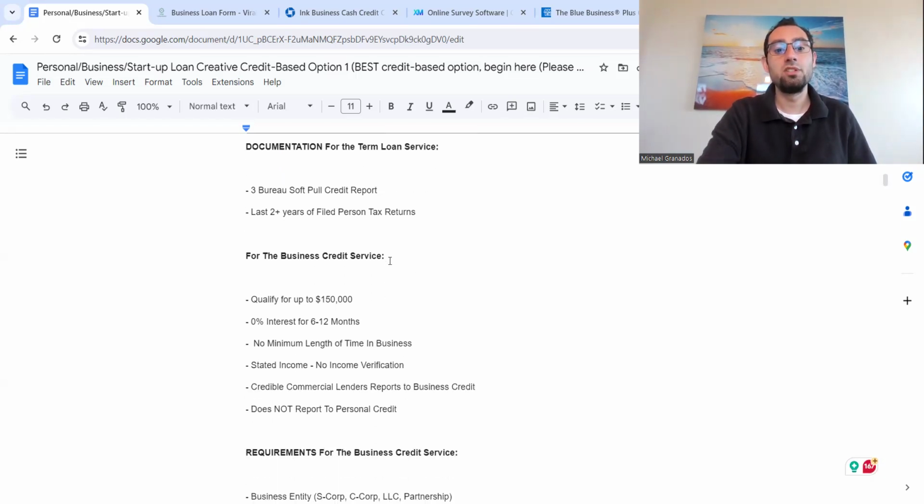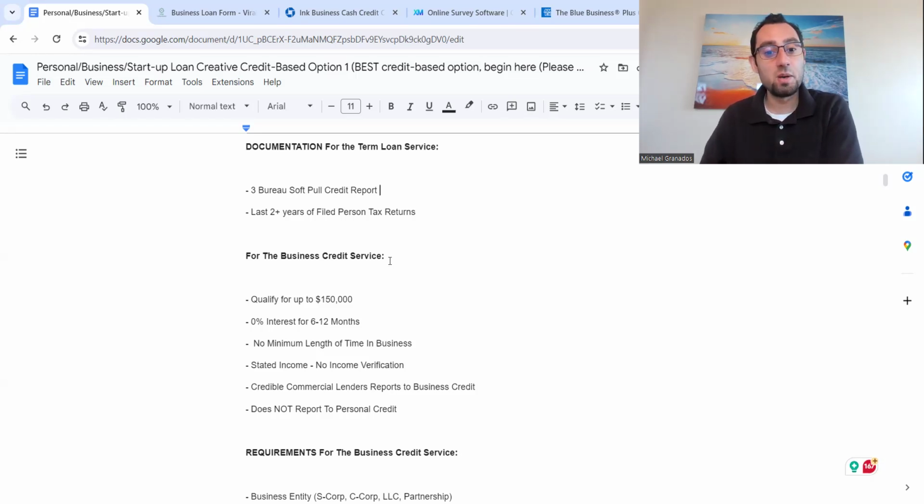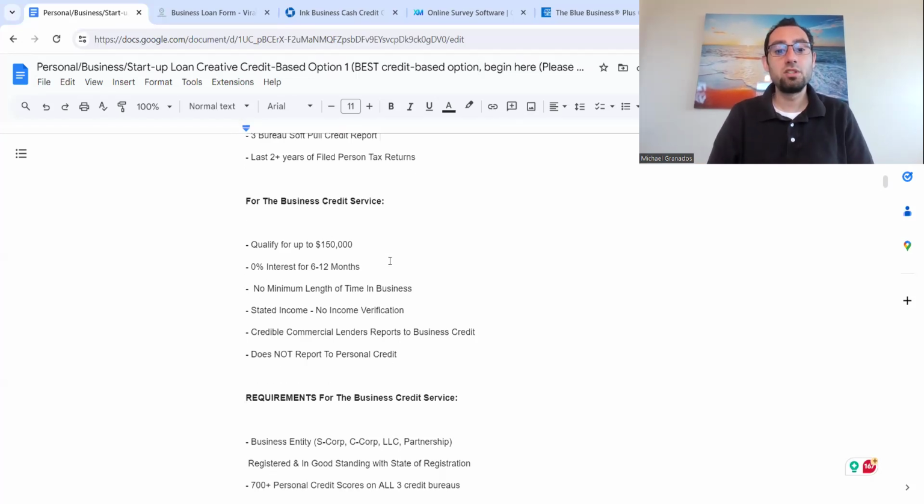Documentation for the term loan service: a bureau software credit report, as mentioned, and the last 2+ years of filed personal tax returns. So filed being the key word there. I have those who haven't filed, or haven't been doing it correctly. Things need to be changed. Maybe you do need to get a better accountant on the business side that can help you, save you a lot more, and it'll be better structured over time. So that's also something to consider. For the business credit service, qualify for up to 150,000, if not more or less.